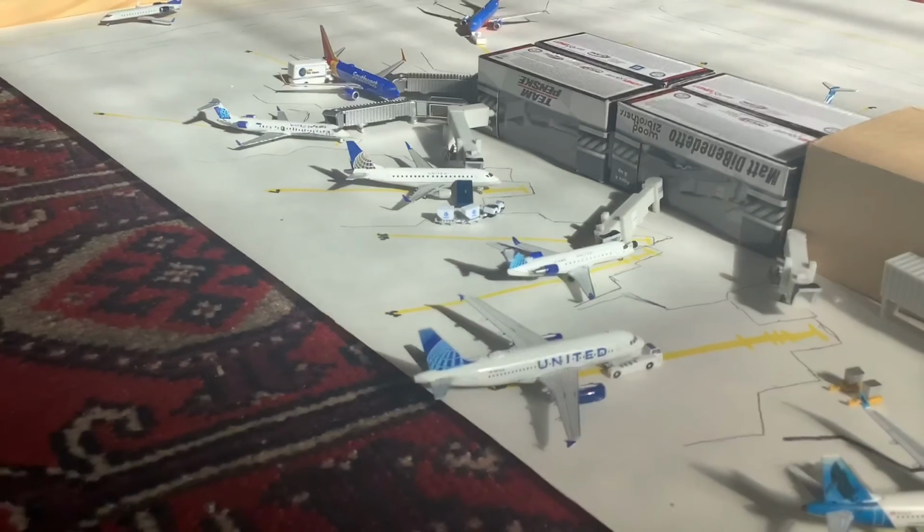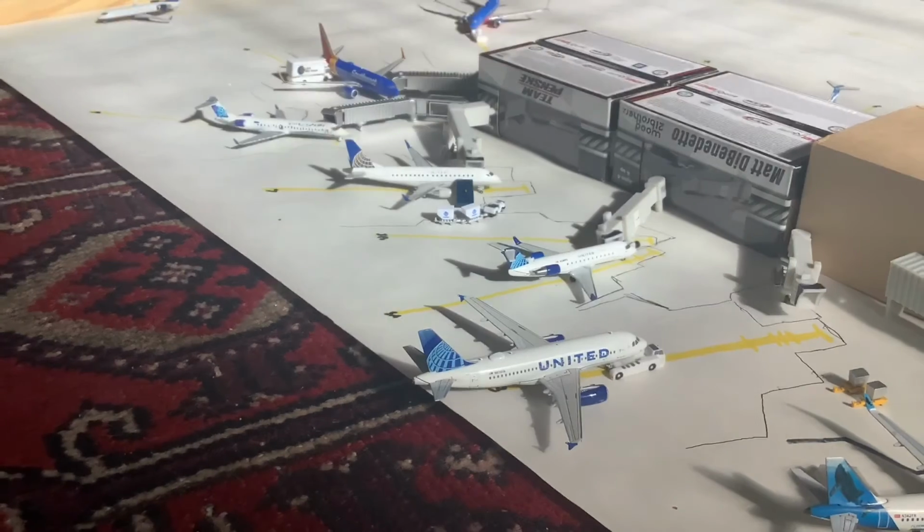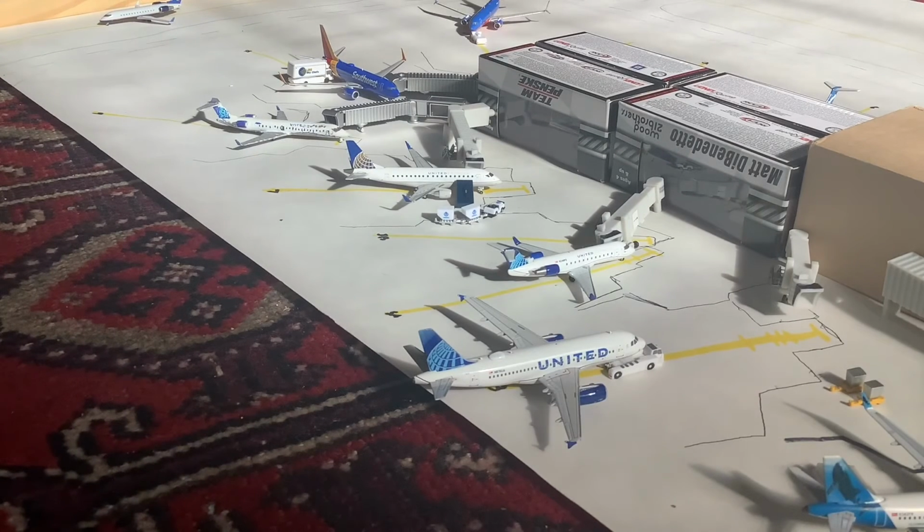Move further back to the CRJ-200 in the Evo Blue livery. That one came in from Houston, and he'll be heading back out there. Then we got the E-170 filling in for an E-175 in the Continental Globe livery. This one came in from Chicago, and we'll be heading out to Denver.